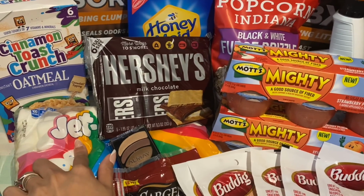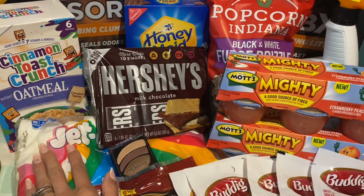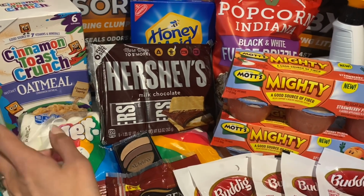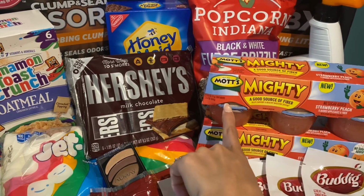Wish I could have gotten two packs of the marshmallows to do that rebate. But I'm telling you, my store did not have any of the marshmallows that qualified for the rebate except for the one pack of these, and you had to buy two to get that rebate, so that was kind of out. Chloe had tried that last week. She likes it, so we got that again, and then the Mott's Mighty.